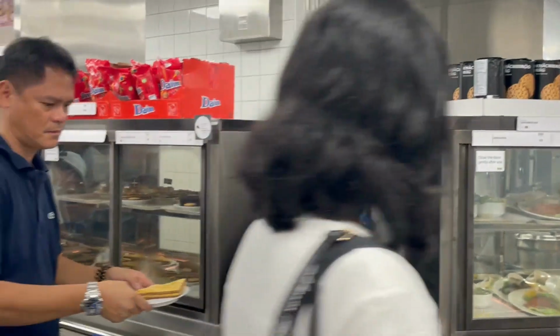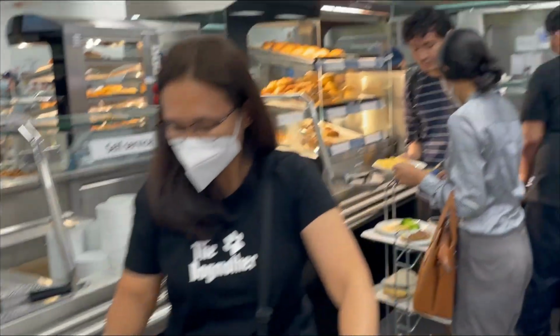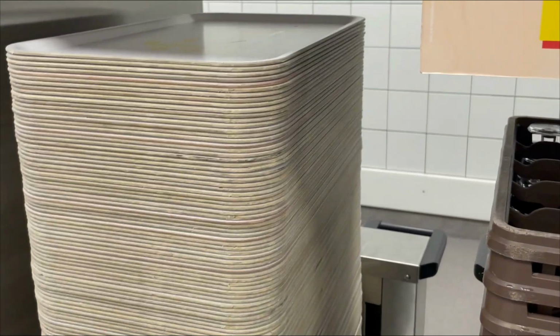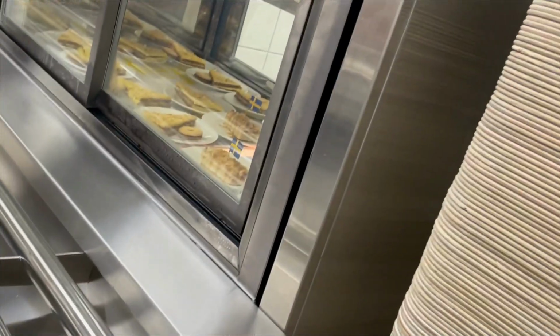Yummy. Baked cookies, cakes. Food. They have lumpiang Shanghai. So, get our tray. Mugs. Here too.